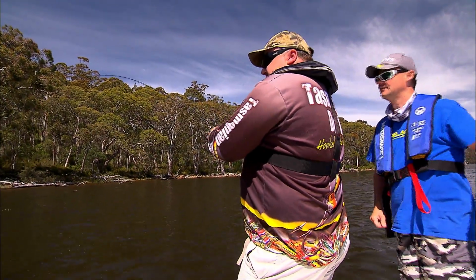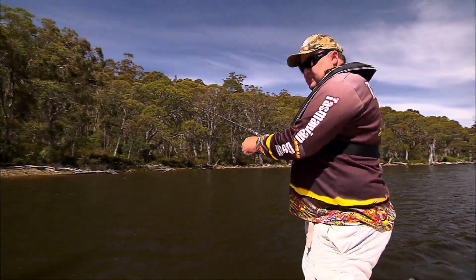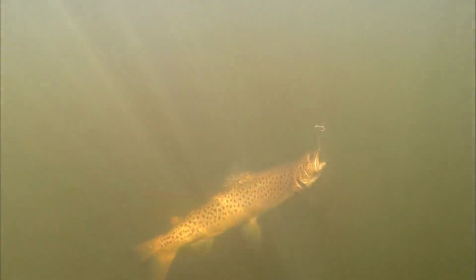Yep. And why the froth line? What's the go with that? Similar to your wind lanes, it's going to gather a little bit of food. So we just keep peppering our casts away there.